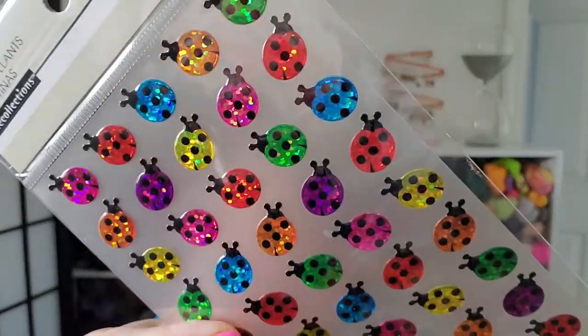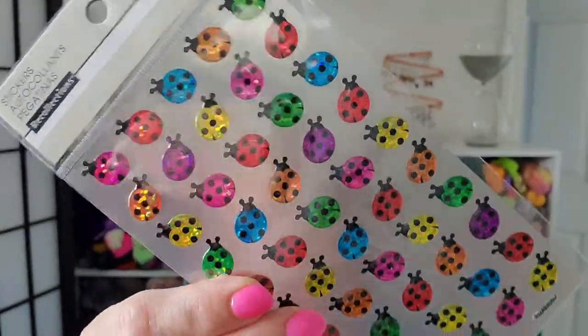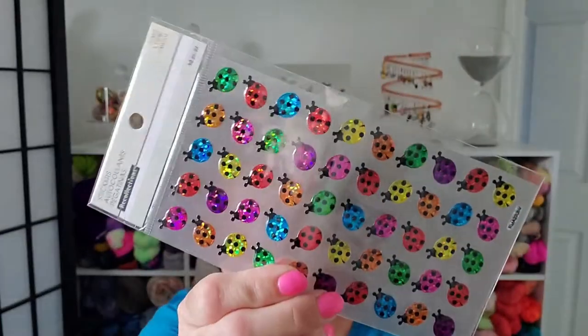Those are not for giveaways. Those are for me. I only use them on my cards to you guys or to family, but they're for me. Then I got these ladybugs, which I showed you guys in the video, I think. They are also hollow, and ladybugs, which I think are really cute.